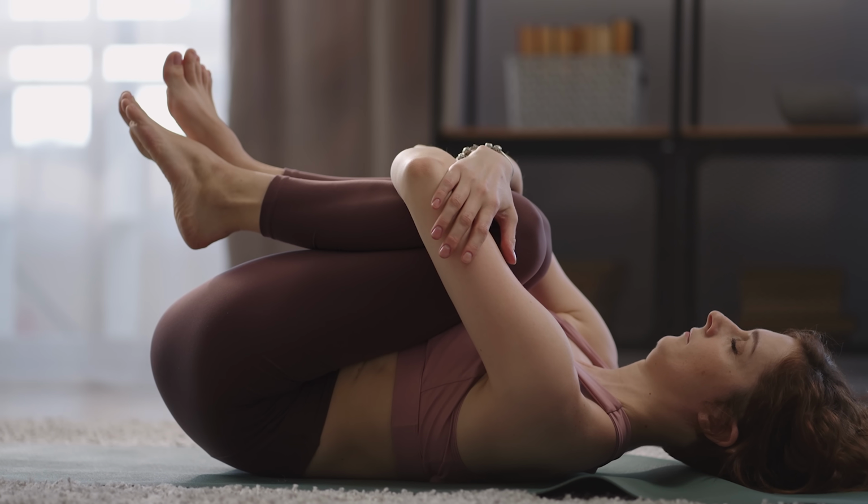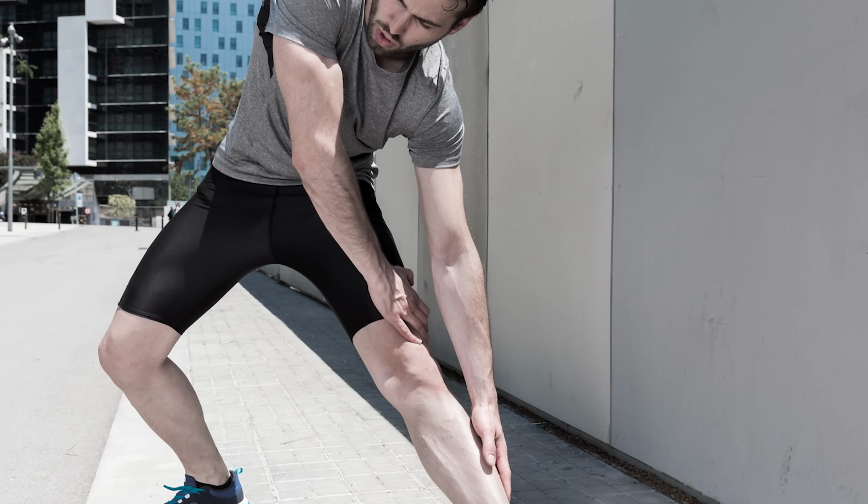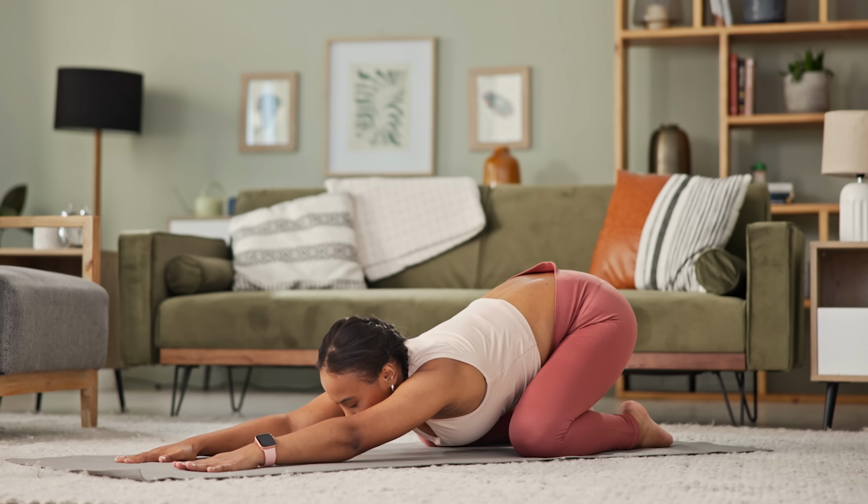Now let's jump in. So exercises that are commonly taught to low back and disc pain sufferers are things like the double knee to chest stretch or the single knee to chest stretch, or variations of stretching the hamstrings either seated with a band or standing. Maybe a figure 4 piriformis stretch, child's pose. Are these sounding familiar?